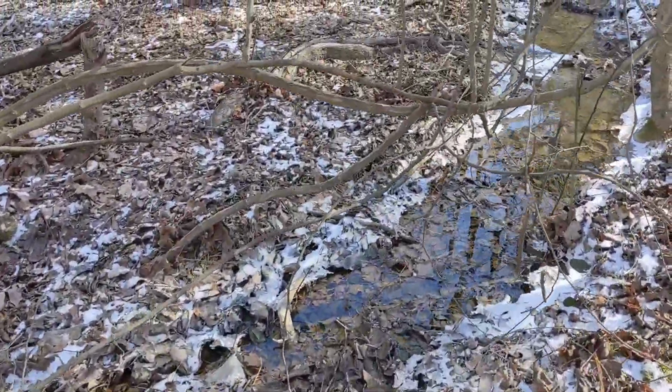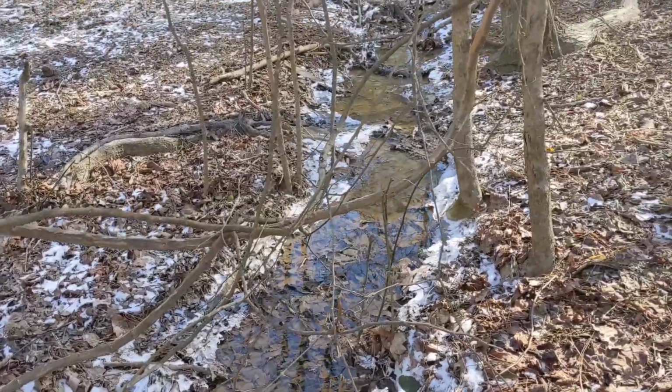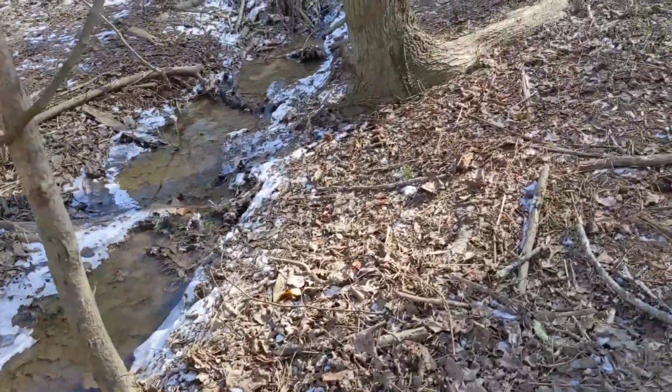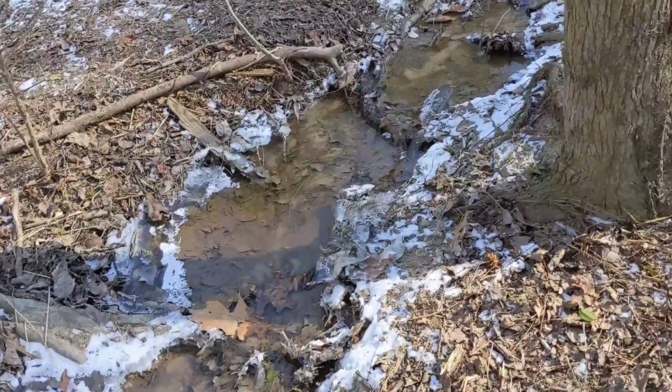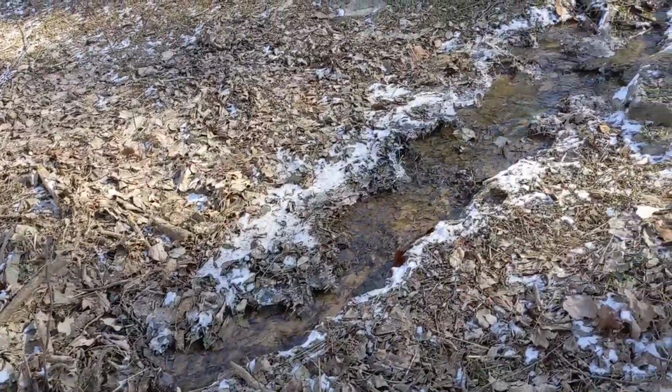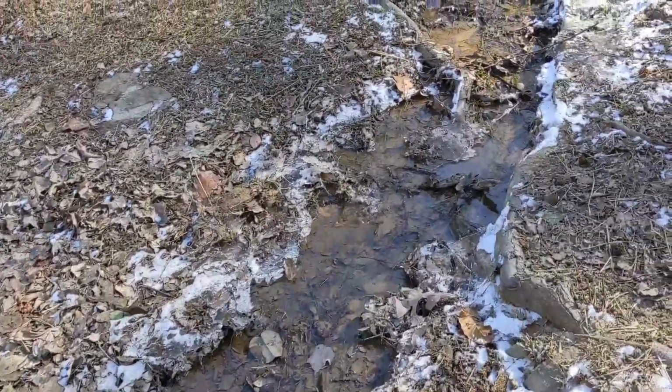So anyways, whoops, let me not run in. My hood is so big that I can't really see. My peripheral vision here is blocked a bit, so I'm running into the limbs. But how cool is this, you guys?